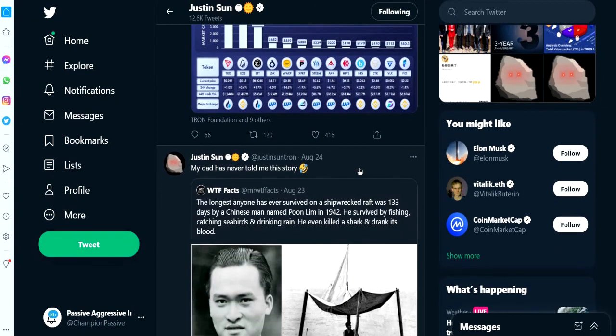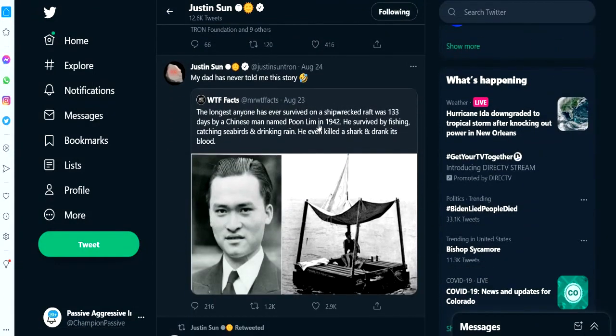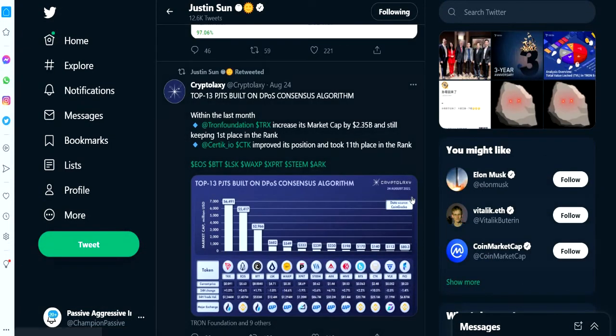My dad has never told me this story. Oh, it's an interesting thing for him to say. The longest anyone has ever survived on a shipwrecked raft was 133 days by a Chinese man named Poon Lim in 1942. He survived by fishing, catching seabirds, and drinking rain. He even killed a shark and drank its blood. Very interesting. Anyway, Justin Sun tweeted that out.